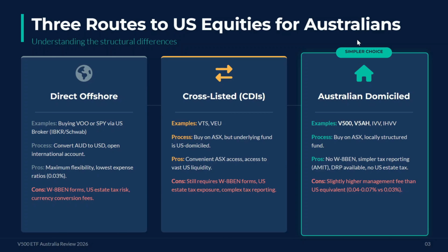So what changed? Vanguard didn't open up a new market. What they did was launch a new Australian-domiciled S&P 500 ETF range, making the local wrapper route more competitive, more visible, and simpler for mainstream investors. It's not a regulatory revolution, but it is a major competitive shift in the Australian ETF landscape.